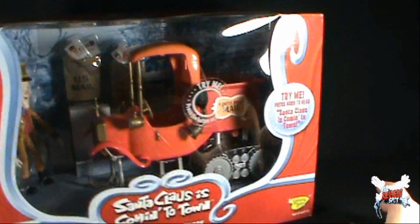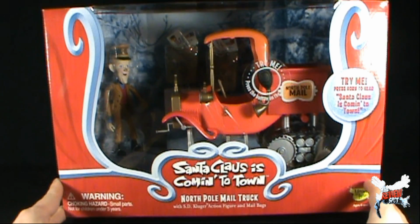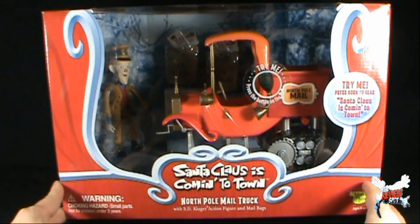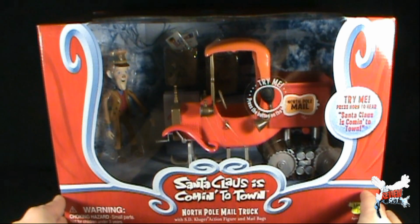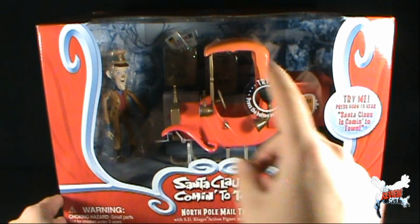Well, I am going to take myself a considerable break. I'm going to get this all opened up and out of package. When we come back, we're going to have a look at SD Kluger with the North Pole mail truck. Hope you guys are excited. This is a big one. Don't go anywhere, guys. More magic is on the way.